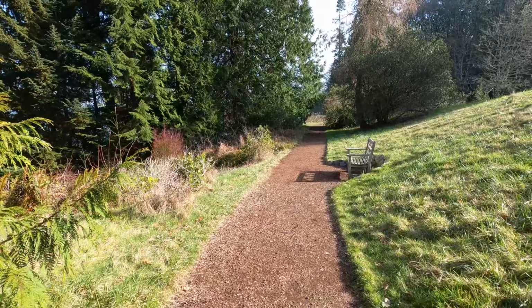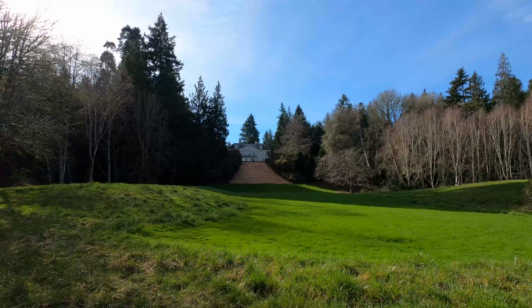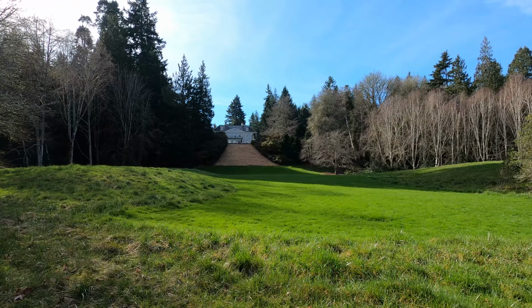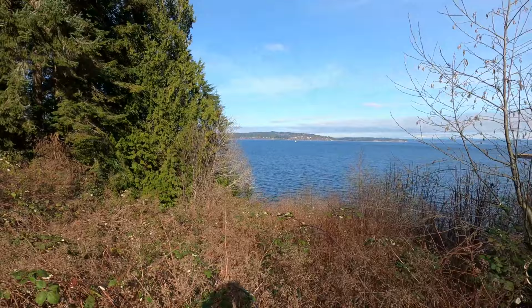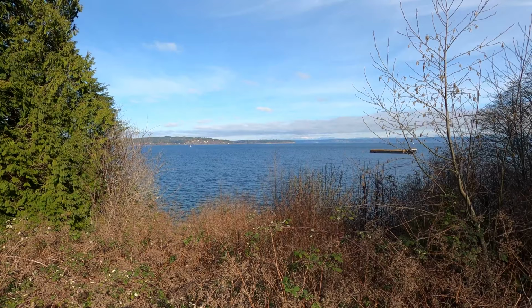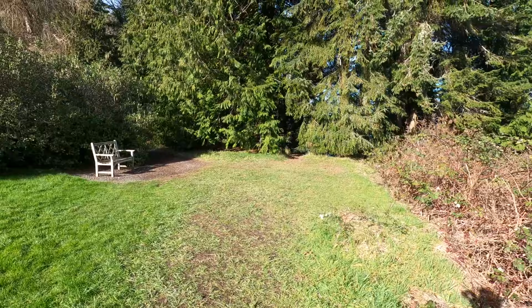Oh my gosh, we're down by the water. Oh, it's cold here. Wow, so we're looking back up at the house. Really neat. And here's one last view of the water. Big old barge out there. Oh, there's a hummingbird there.